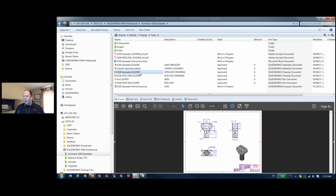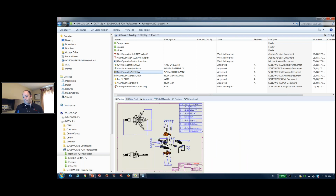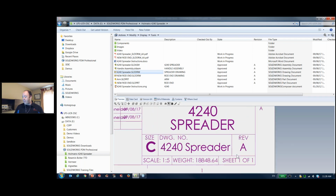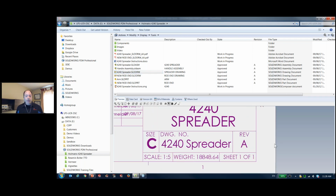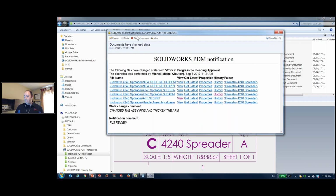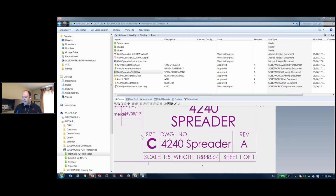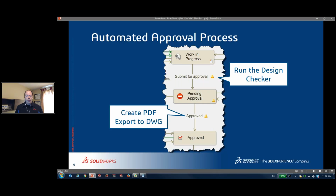Moreover, I told you I wanted to highlight something. If I look back at the drawing, notice that the revision title block has been updated to A automatically. And you might have noticed the little bubble coming up, and that's actually the confirmation that the documents have been approved, and also a confirmation that the PDF files were created and saved in that folder. So this is the type of automation that you can build in with PDM.